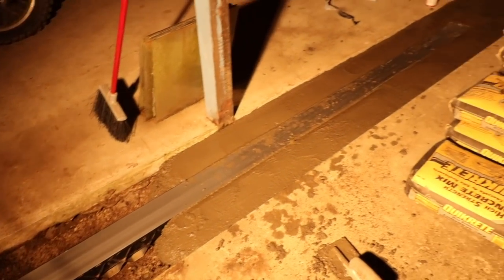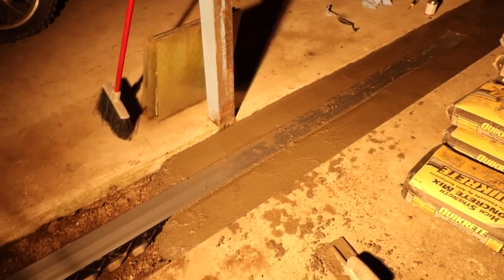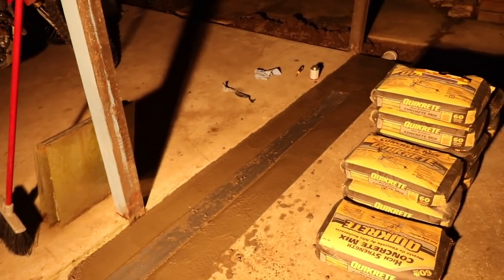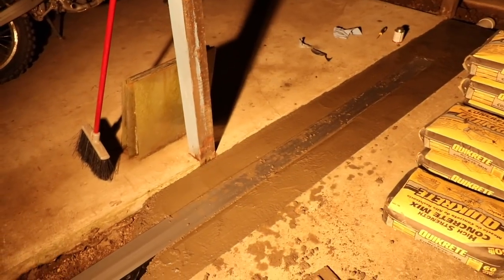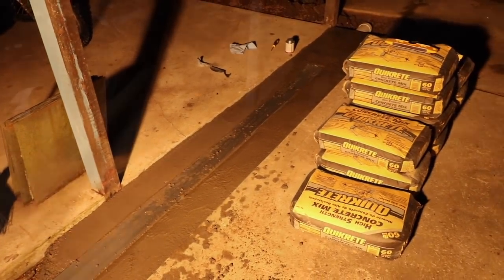Well, you guys, we are making good progress here. I'm really happy with the way that's coming out. I think the slope is going to be perfect, and I can't wait to see the final product. We're about a third of the way done right now, and I gotta say, it's going pretty good so far. Fingers crossed.